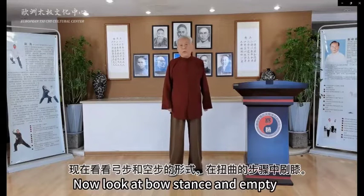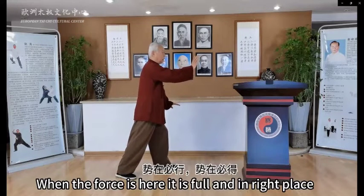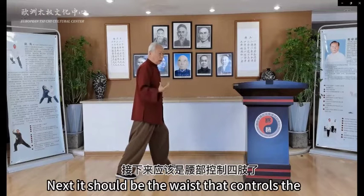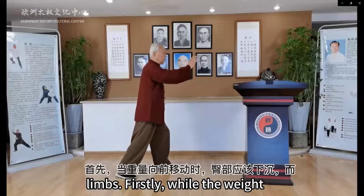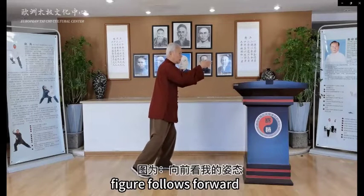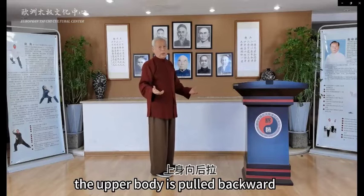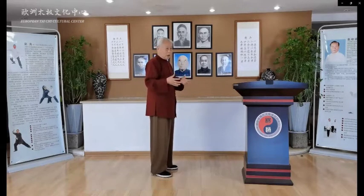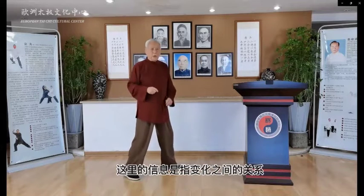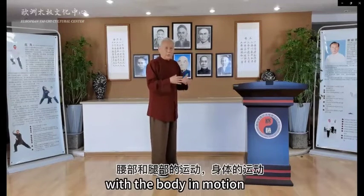Now, look at the bow stance and empty stance in the form brush knee in twist step. When the force is here, it is full and in the right place. Next, it should be the waist that controls the limbs. Firstly, while the weight moves forward, the hip should sink and the figure follows forward. Look at my posture. The upper body is pulled backward, and the force is also floating up. We should always try to get information from the waist and the legs. Here, the information means relations between changes of the waist and legs with the body in motion.